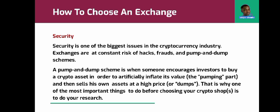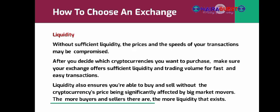Ask your fellow cryptocurrency traders, if they've used this exchange before, what they feel about it. Should you use it as well? And then the other thing to look at is liquidity. Without sufficient liquidity, the price and the speed of your transaction may be compromised.